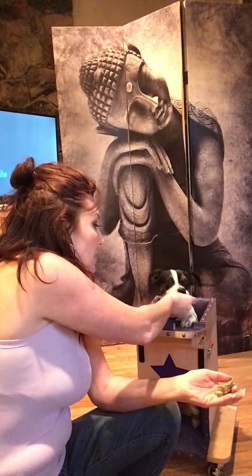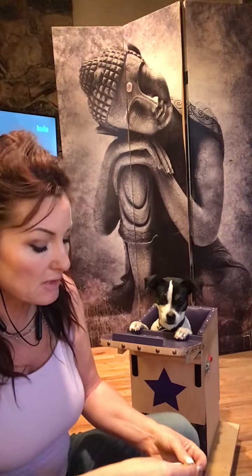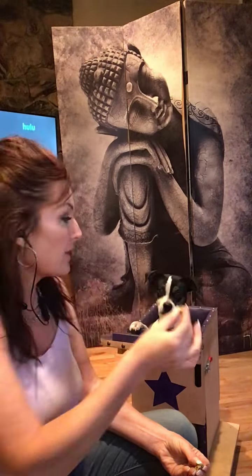And for those of you who do not know, she has Megaesophagus. Megaesophagus is a problem with the esophagus being able to have the food travel from the throat down to the stomach. So that's the reason she's in the Bailey chair. The Bailey chair helps to facilitate the food being assisted by gravity, so to speak. I'm feeding her small pieces of food like this.